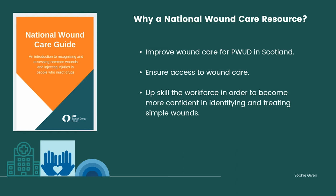My colleague John Campbell will then explore, after Alison, how a new initiative in Scotland aims to incorporate wound care advice and treatment, acknowledging how vitally important it is for the health and well-being of this population.